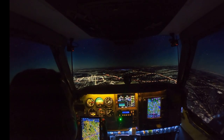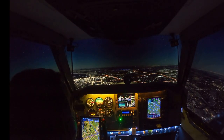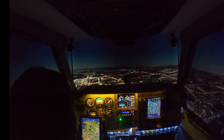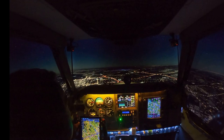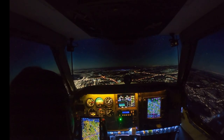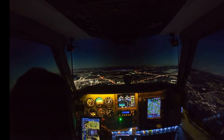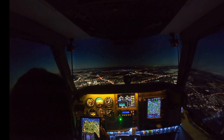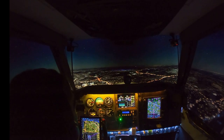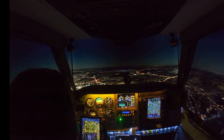Charlotte Tower, Bonanza 424 Romeo Papa is through flight level 3,300 for 2,000, VFR for runway 05. Bonanza 424 Romeo, up on Charlotte Tower, enter left downwind for runway 5. Left downwind for runway 5, and that's a 424 Romeo Papa.